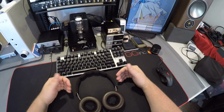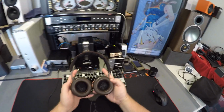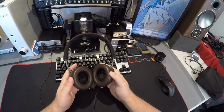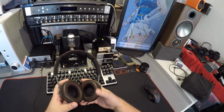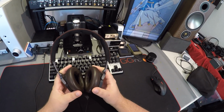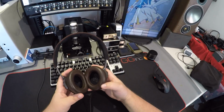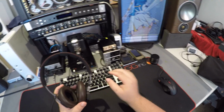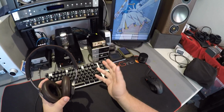When you first put them on, especially if you've been comparing headphones all day, you'll think, oh, these are dull. Not lifeless, just like they've taken the edge off. And I think they have. These don't contain the frequencies that bother people. You're going to like this, because those frequencies are gone.